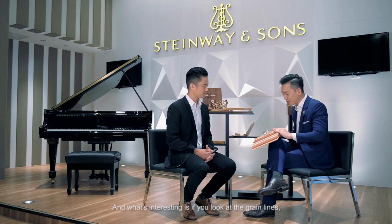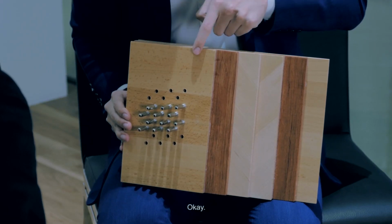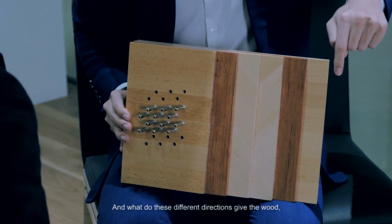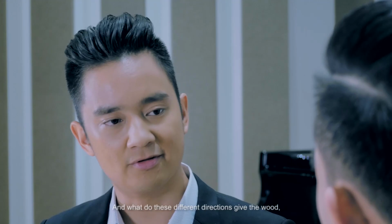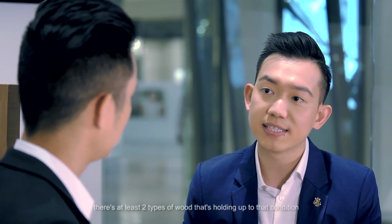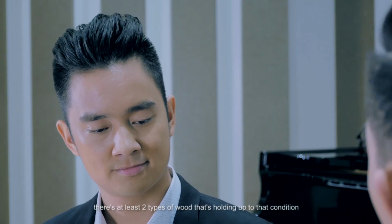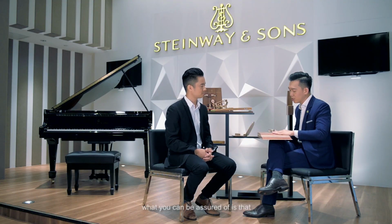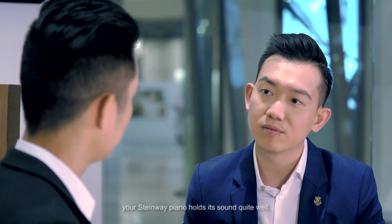This is a Steinway patent. We call it the Hexa grip. And what's interesting is if you look at the grain lines, this runs horizontal. This goes vertical. And then you've got diagonal, diagonal, again vertical and horizontal. And what do these different directions give the wood and the sound of the Steinway piano? What we want is a pin block that can stand up to various climatic conditions. By utilizing 3 different types of wood, at any one time in a different climatic condition, there's at least 2 types of wood that's holding up to that condition. So whether it's cold, hot, humid, or dry, what you can be assured of is that your Steinway piano would hold its sound quite well.